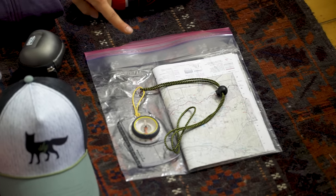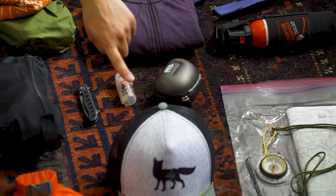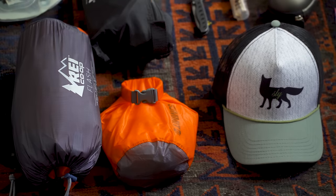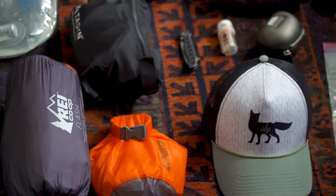No matter what you decide to take in your pack, you always have to have the 10 essentials. Those are navigation, so compass, map, and some sort of protective cover, headlamp, sun protection, first aid kit. So I have mine in this bag, but there's also lots of really awesome first aid kits that already come pre-packaged and have their own compartments.